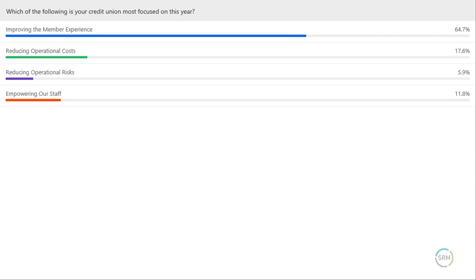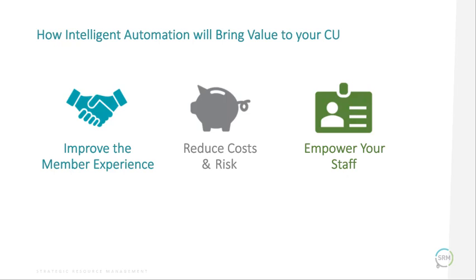With that in mind, I really just wanted to cover what I believe to be the value behind intelligent automation, and it's really across all of these areas. When I think about why intelligent automation is important for credit unions and the value it provides, the middle one, reducing cost and risk, is largely what in the past has been the focal point around intelligent automation. But it's not really the way that I think about it. I really think that the value is equally spread across all of these areas.